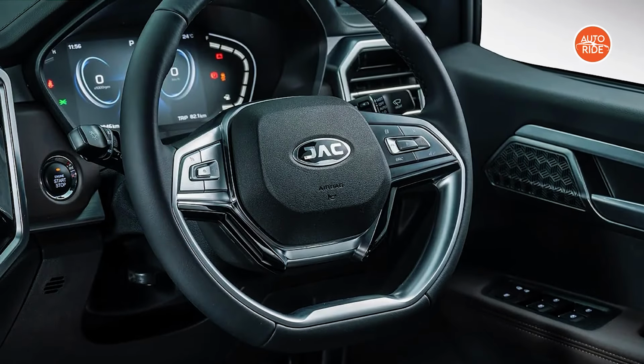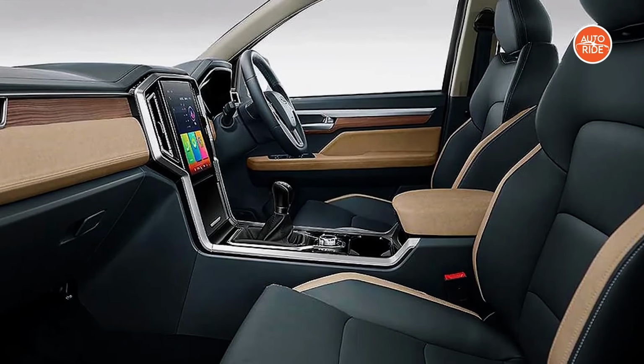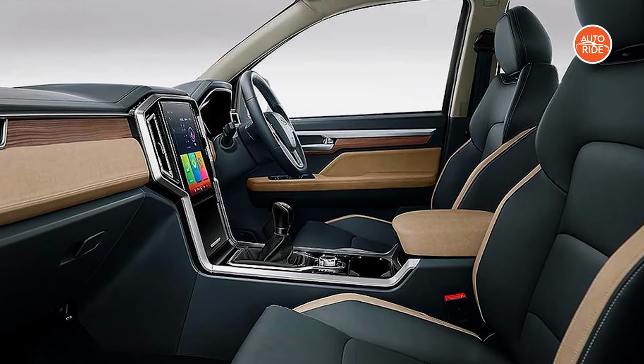Imagine pulling up to a Tesla owner at a campsite. "Need a jump, bro?" Full-time 4-wheel drive. Selectable terrain modes for snow, mud, and sand. 360-degree cameras.